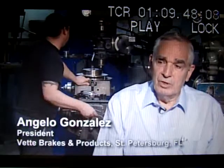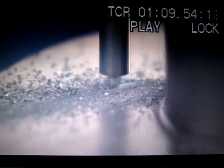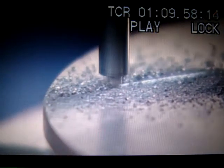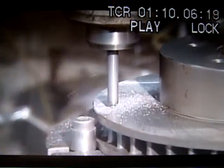I would say one of the major differences is starting with our tooling. When I was convinced that our tooling held up much better, it would last 2 or possibly 3 times longer, then I was a believer. As you can hear the noise in the background, that tooling, they're cutting rotors. He's slotting slots in it that release the gas.